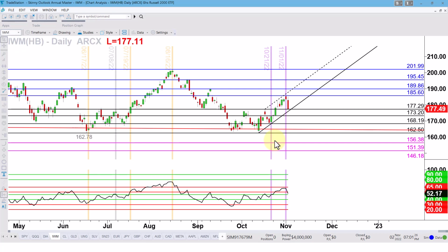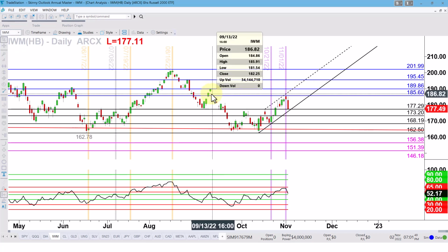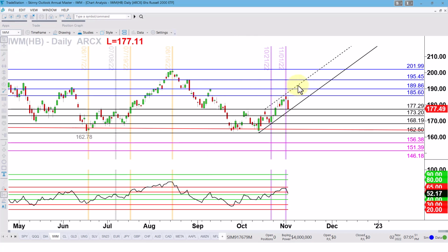The thing is that we don't have a crystal ball and we don't know if this will actually unfold to the downside. So if instead the IWM shares stay within this sort of rising channel, okay, they hold support at 177.29, or they kind of just test it but stay above 173.20, then I'd watch for a return back to this 185.60 high, though likely to cap around 189.86, the high from the September 12th range, because that also coincides right now with the upper trendline resistance.